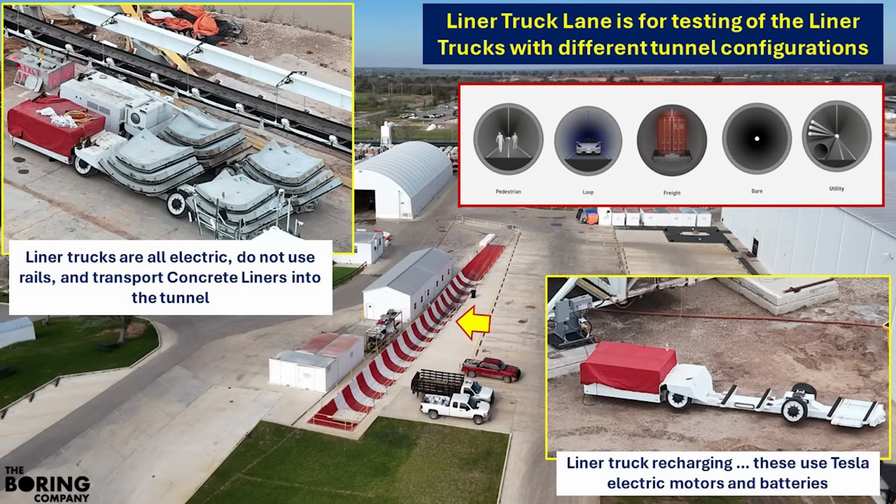The bottom right shows you that these liner trucks are different than what we see in the rest of the industry because, one, they use those rubber wheels. They don't use rails. Two, they are fully electric. They even use Tesla electric motors and batteries, and they are part of the system that they are developing to try to bring complete automation to the manufacturing of the tunnel itself, the construction of the tunnel, and also by installing the liners without having people inside. And that entire concept of zero people in the tunnel we'll talk about in part 2.